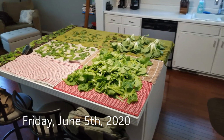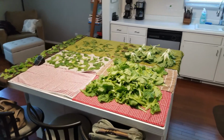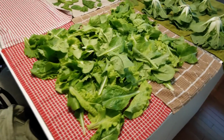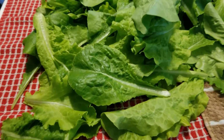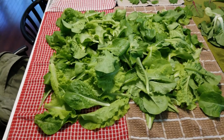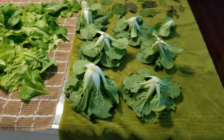It's Friday, June 5th, and apparently we've been slacking on harvesting greens, because I went out this morning and there was a lot of stuff that I had to cut out. This is all lettuce. It's a combination of butter crunch, this guy's black-seeded Simpson, and we've got some romaine. So that'll fill several gallon bags for us.